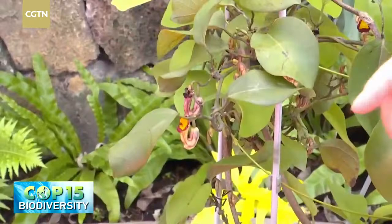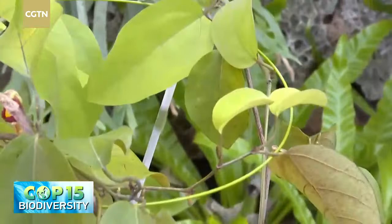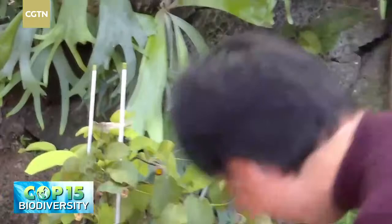Another reason for displaying this is that this plant has a special compound called aristolochic acid. This compound is very poisonous. Oh, okay, so probably shouldn't touch it. Well, you can touch it, just don't eat it. Okay, I see.